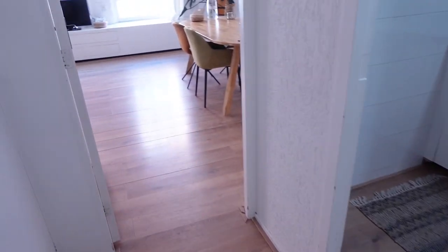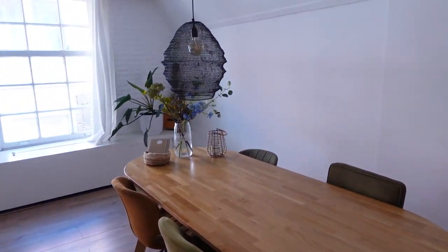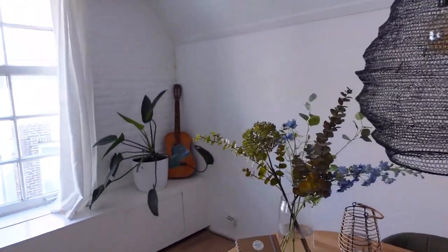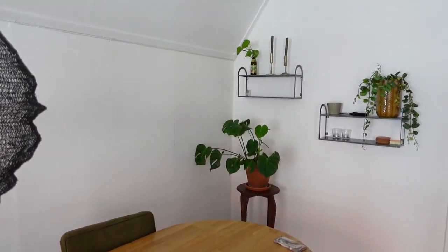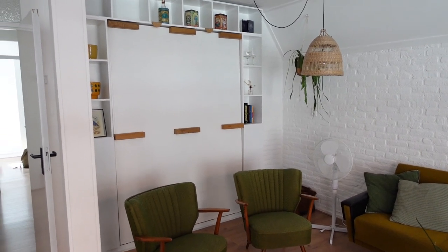And then we have the living room. Looks like this. Looks very, very nice. I love all the little flower details and stuff. It's all been made to look very nice. And then from here you get one more bed. Somehow you pull it down basically.